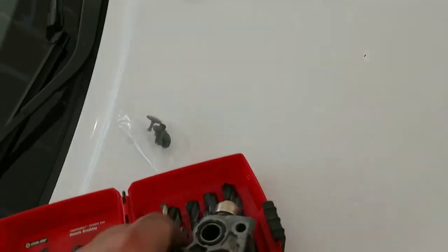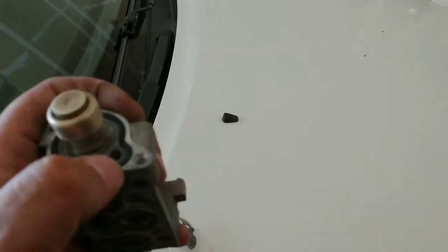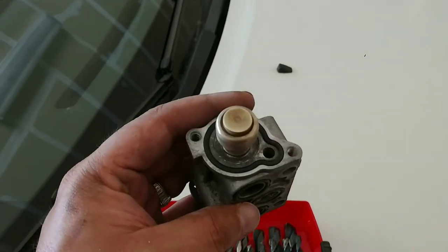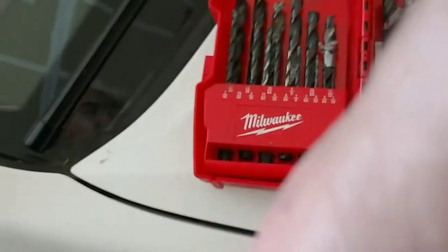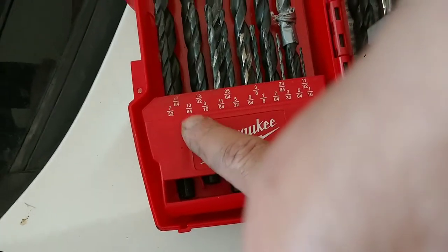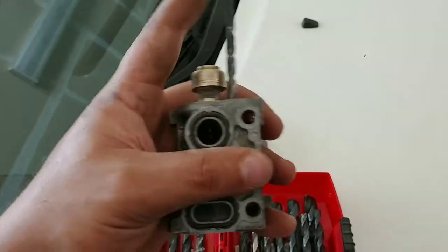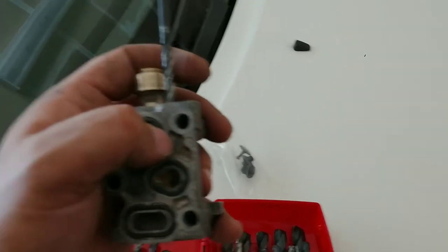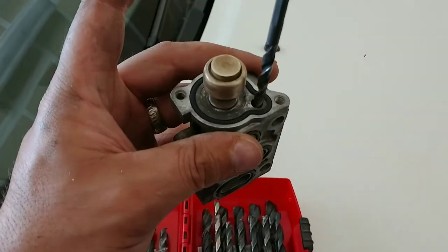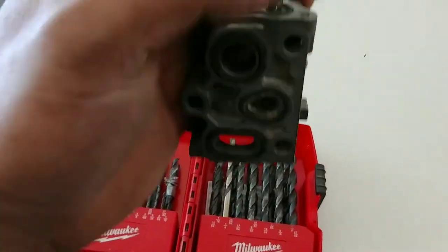Okay, so I cleaned this and actually looks much better, but then I was looking at this little, there's a little second hole right here that goes down all the way to over here, and that was pretty corroded. So I went through my drill bit set and I found that the 1/64 was not too tight. And it went down to maybe halfway and it started catching on what I thought was metal, but it actually ended up being chunks of corrosion. So I went all the way down and it did take out a little bit of metal at the end there.